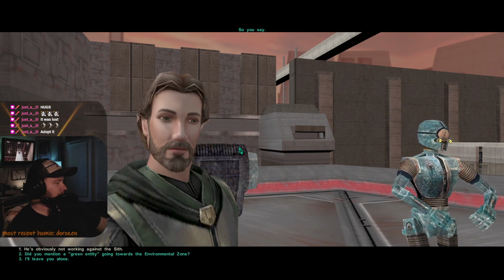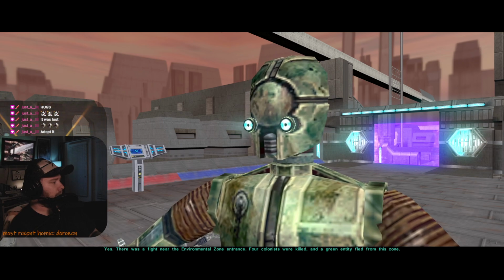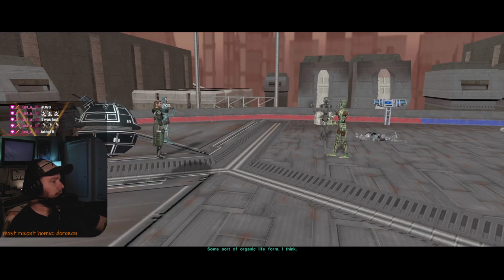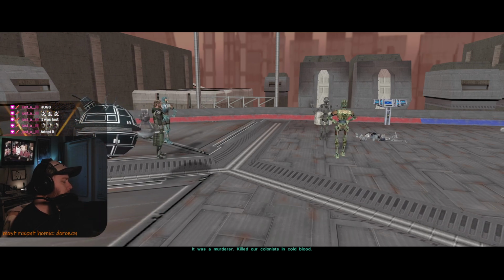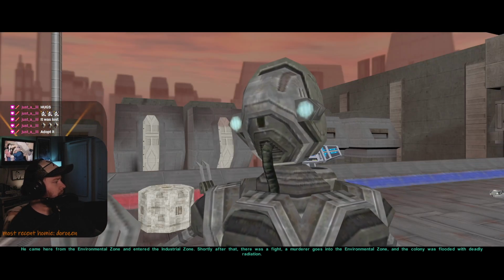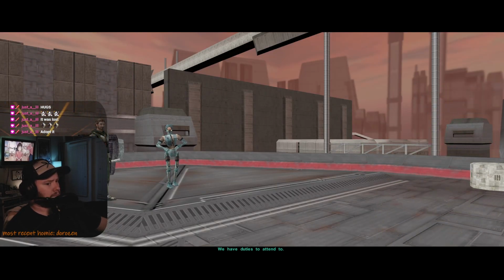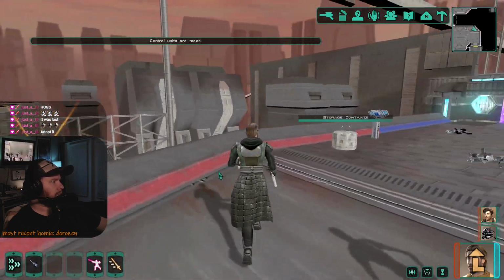Did you mention a green entity going towards the environmental zone? Yes, there was a fight near the environmental zone entrance. Four colonists were killed and a green entity fled from this zone. What was that green entity? Some sort of organic life form, I think. It was a murderer. Killed our colonists in cold blood. Why do you think he's working against the colonists? He came here from the environmental zone and entered the industrial zone. Okay. I'll leave you alone. We have duties to attend to. Interesting. Central units are mean.